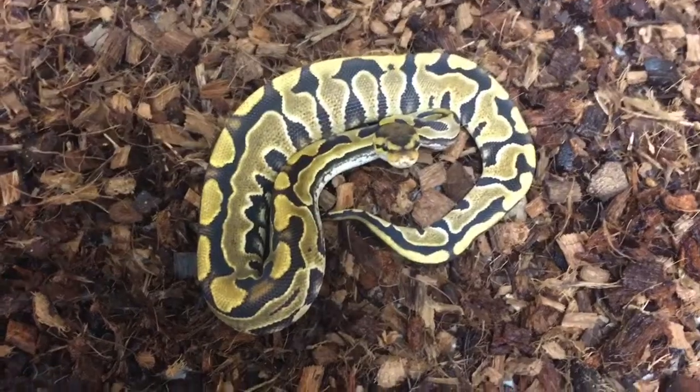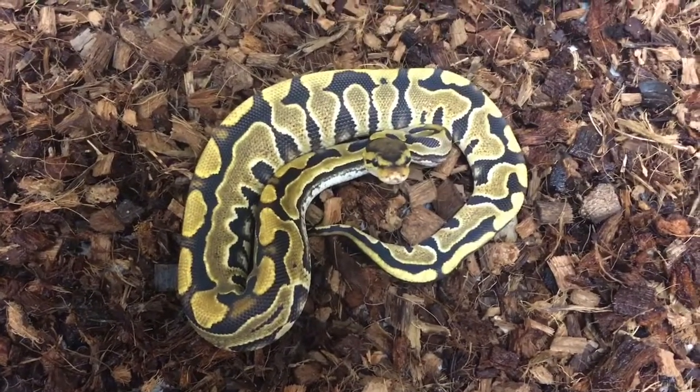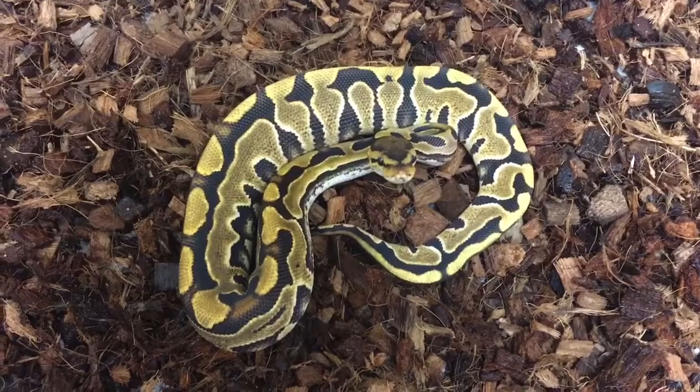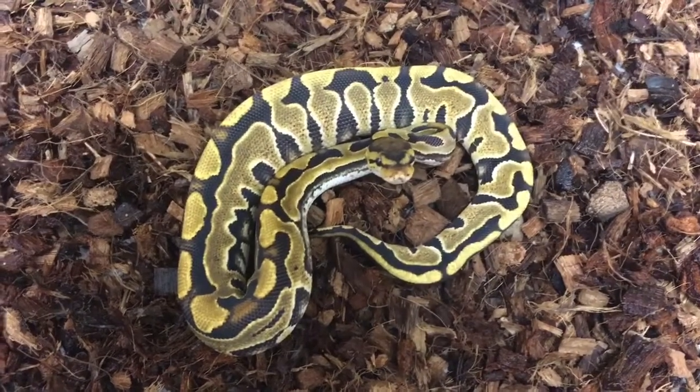But I definitely have some big plans for this boy. I'm probably gonna make my own hats, just because I am a patient person, and doing it that way I can save money.